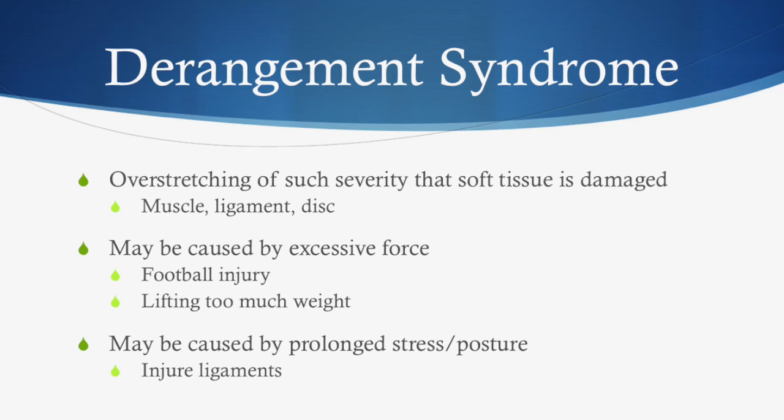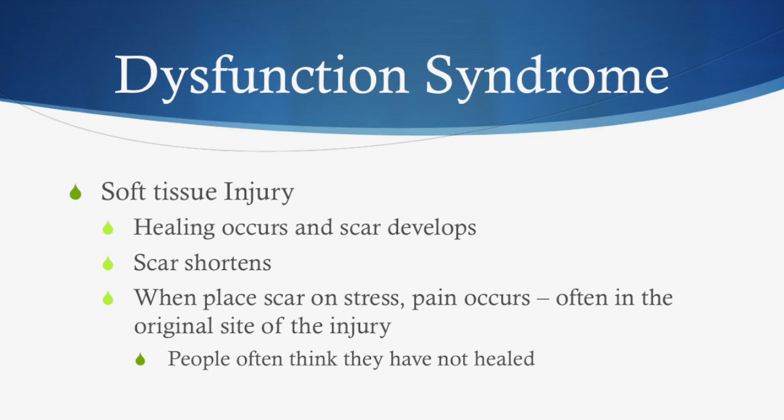Something's been torn. If you have dysfunction, a certain movement hurts, but the more you do that movement, it actually lessens the pain. That would be considered a dysfunction syndrome. Once we know what type of syndrome we have, we can easily treat it. And that's what we'll talk about at our next episode.